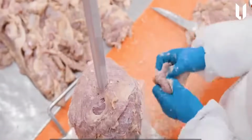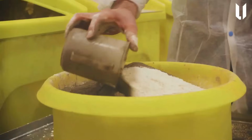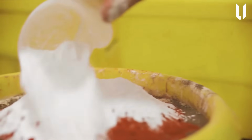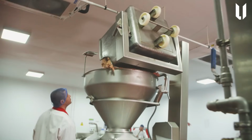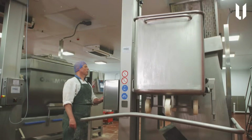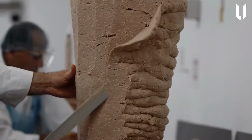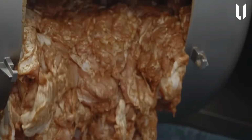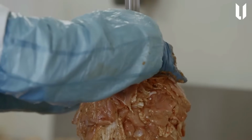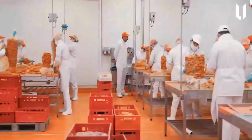The next crucial step is seasoning. Kebabs get their rich signature flavors from a blend of spices and herbs. Factories use large industrial mixers to evenly coat the meat with a mix of ingredients like garlic, onion, cumin, coriander, and paprika. This process not only adds flavor, but also helps tenderize the meat. Tumblers ensure that the spices are evenly distributed, so every bite is packed with that signature kebab taste.